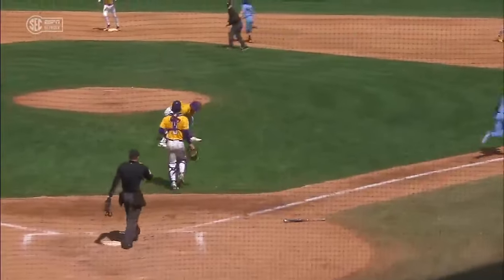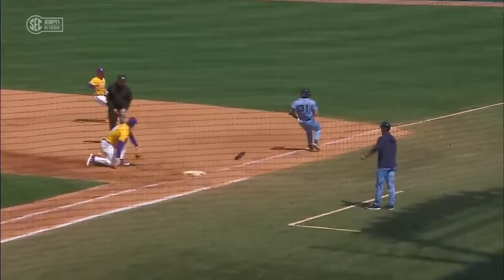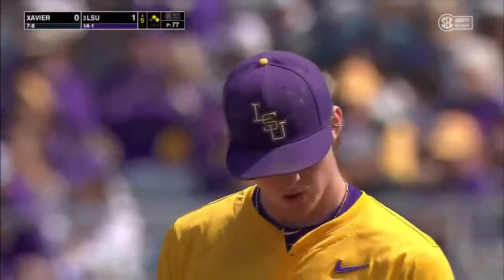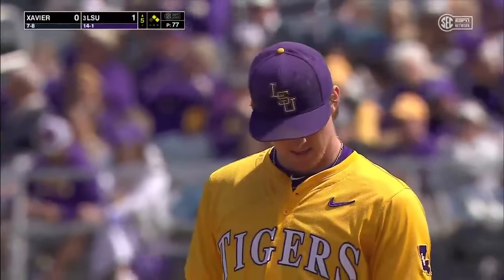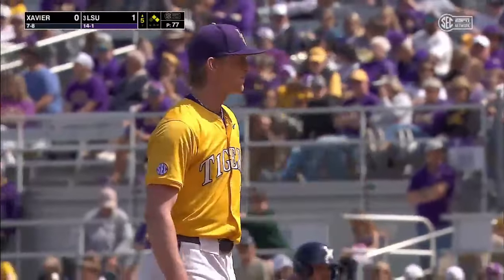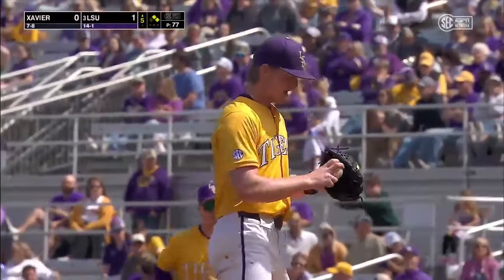Now, watch Hurd right here. Does he look at second? I thought maybe his shoulder was open, but yeah, he just flat out threw that ball straight into the ground. I thought his body language had a little bit of a thought of maybe turning the second first, maybe going there, but then he didn't quite close up, and threw it right into the ground.